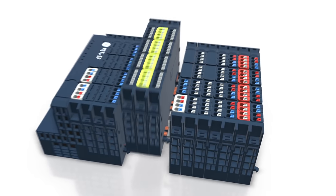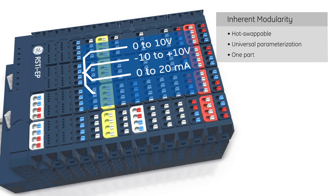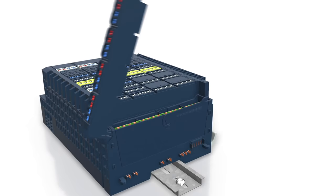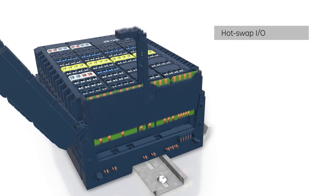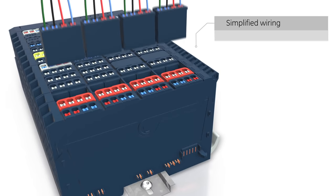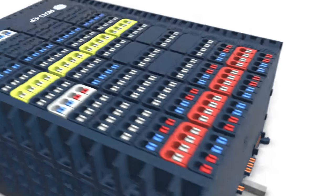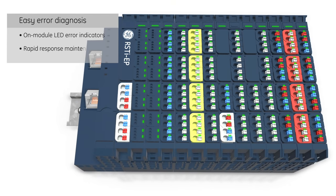Modularity is inherent in the design of the RSTi-EP, which makes installation faster and more reliable. With just a few clicks, entire machine modules can be cabled and transferred to the floor. Perform service when your sensor system is active, improving system availability. Wiring, installation, and service are made simple with a single row connection. Localize errors instantly using the channel LEDs and status indicators on every module.